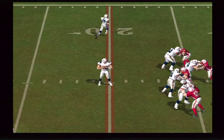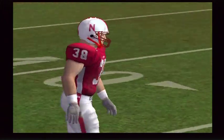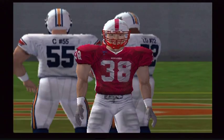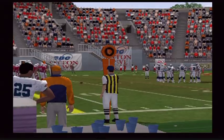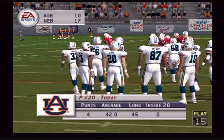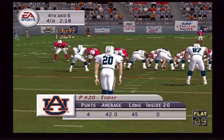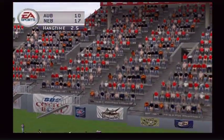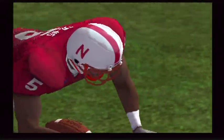He drops back. Lets it go. And they couldn't hook up on that one. Fourth down at six. Ball on their own 26. Auburn ready to put this one away. Number 5 takes it at the 33. Good move. A good return.